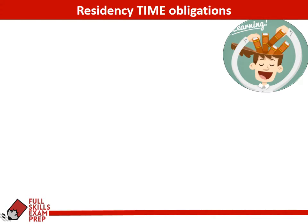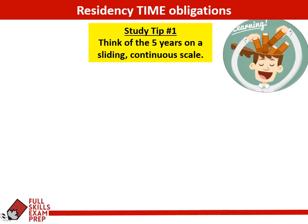So let's begin with a little tip for you. Now, when we're looking at residency requirements as they pertain to time, you need to start thinking of the 5 years on a sliding scale. So don't trick yourself by thinking that the clock resets every 5 years, because it doesn't.